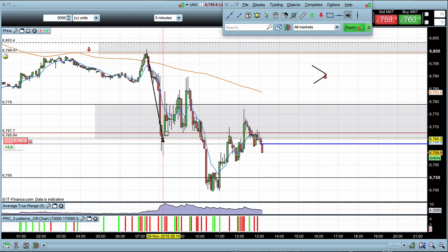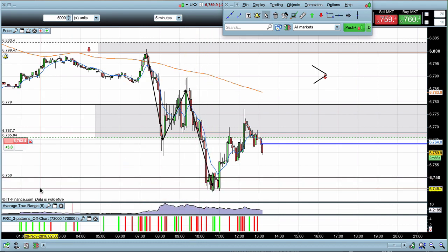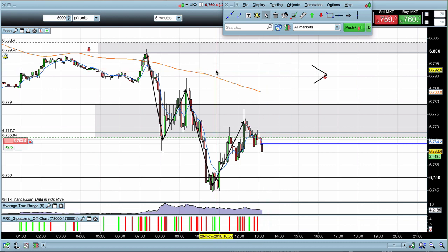The market then came down, bounced off of the zone. It has then crashed through the zone, reached the 6750 level, which is a support level, and it has then bounced back up once again.